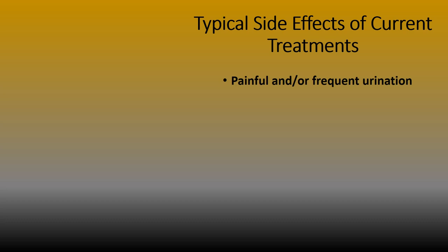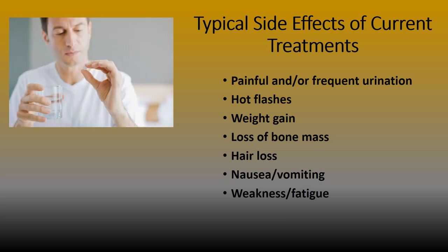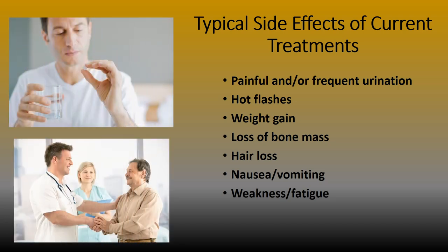Side effects of these treatments consist of painful and/or frequent urination, hot flashes, weight gain, loss of bone mass, and typical side effects of chemotherapy, such as hair loss, nausea or vomiting, and weakness and fatigue. Chemotherapy and biological therapy are also very expensive treatments. The remainder of this video will explore the use and benefits of gold nanoparticles in drug delivery for the treatment of prostate cancer.